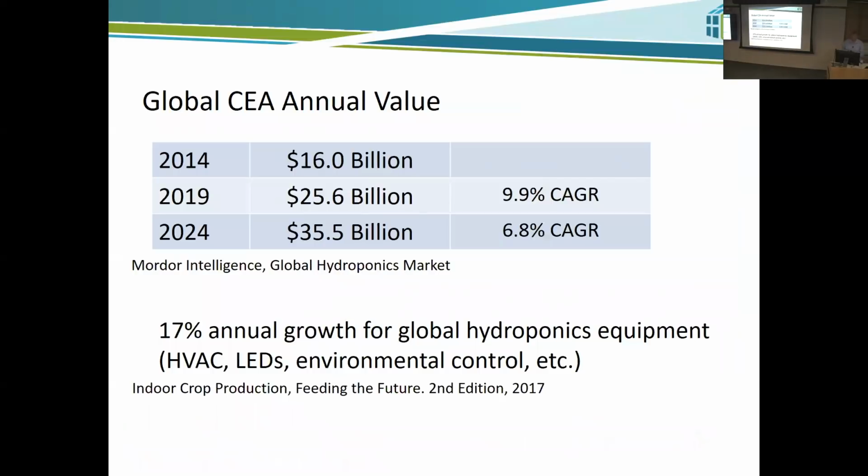And interestingly, we've seen this growth and interest in controlled environment agriculture. I was able to find some global values for the hydroponics market. Worldwide, CEA has grown by about 10% annually for the last 5 years. Projected for the next 5 years, that growth looks like it's starting to slow down, to about 6.8% compound annual growth rate. A different study predicts there's going to be a 17% annual growth for global hydroponics equipment. So growing systems, HVAC, LEDs, environmental control, and so on. So those are some CEA operations.